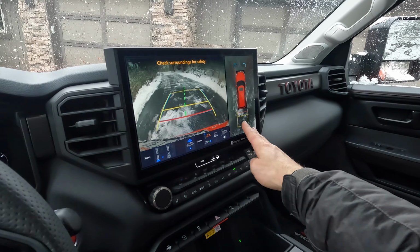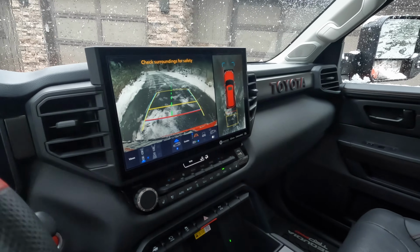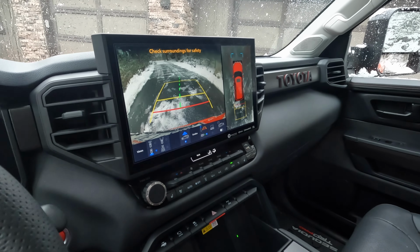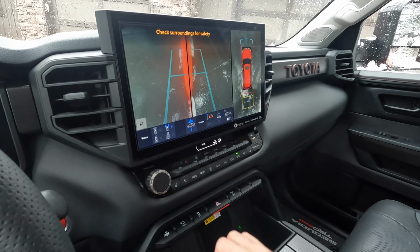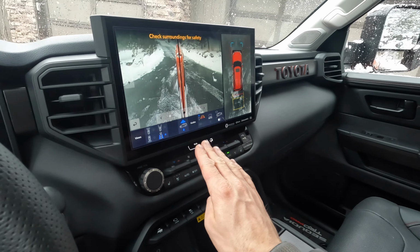It's got the parking sensors front and rear. They're going to let you know when you get close to things, but then as you turn the steering wheel, it also shows you your path of travel. We've got a number of camera views that we can toggle through as well. So we can go to front view, we can go to our mirrors looking forward, mirrors looking backward, and because this is the TRD Pro model, we also get the multi-terrain monitor mode.